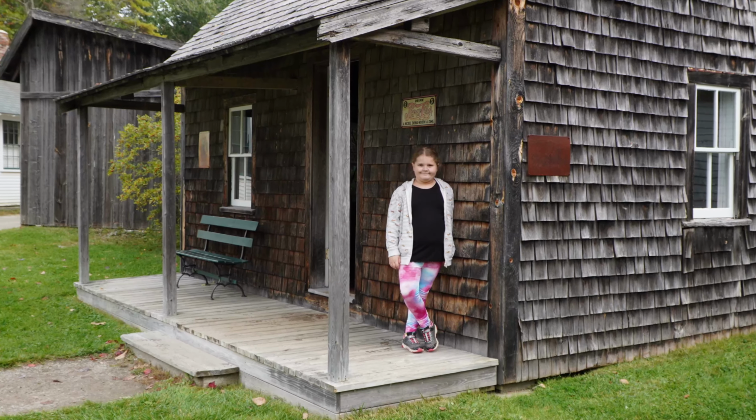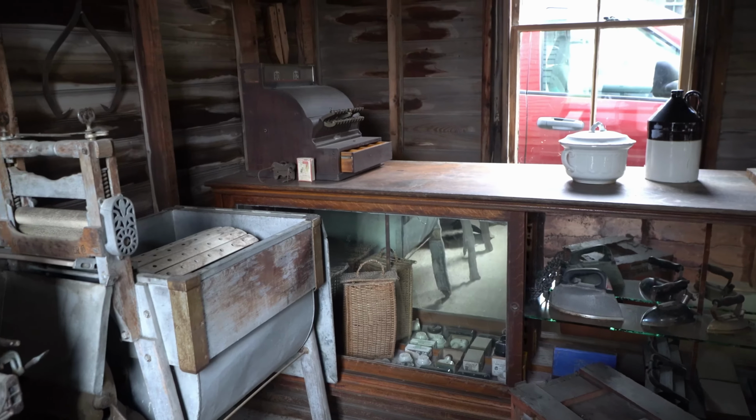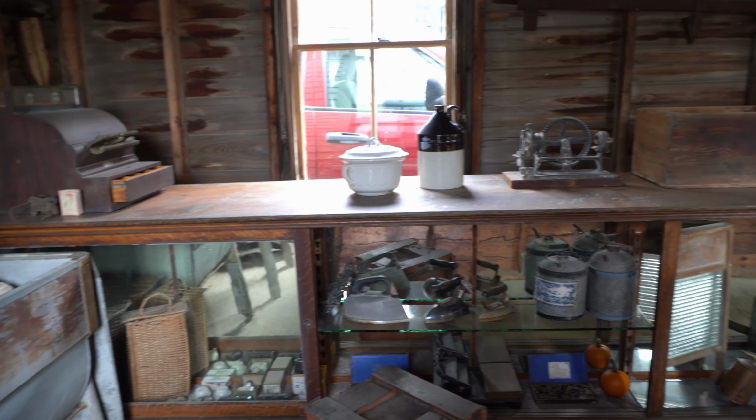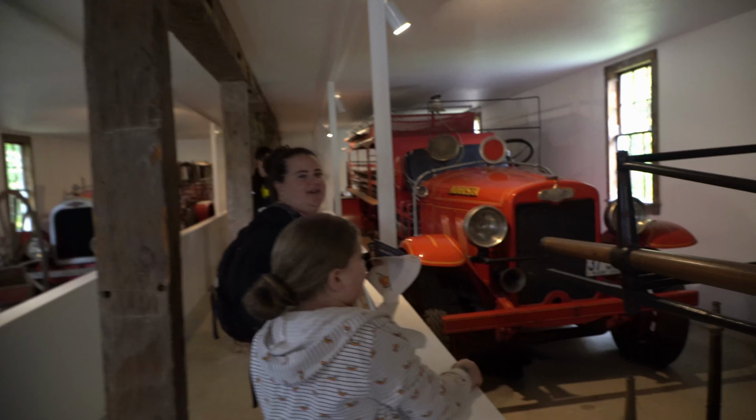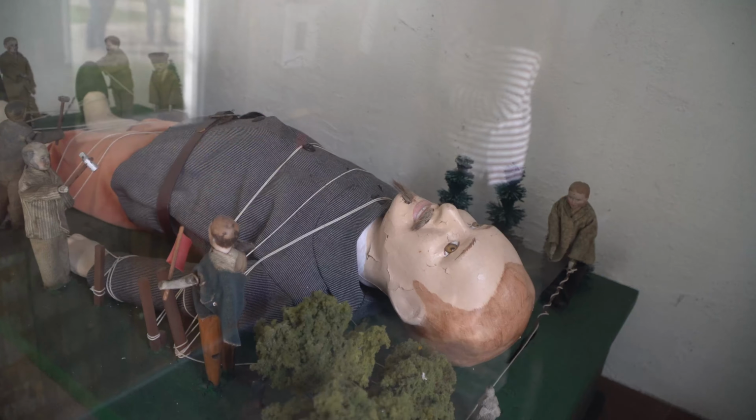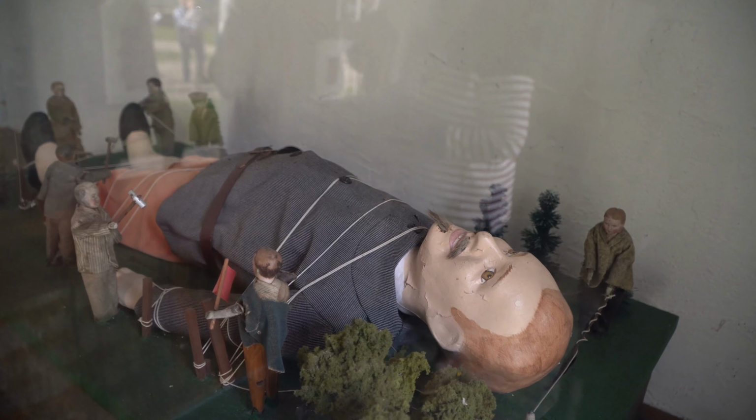You can immerse yourself in this village's charm as you step into meticulously restored historic buildings. The old schoolhouse was a family favorite. It whispers of lessons taught and learned. It was a great way to show how boring classrooms were back in the day and how they basically taught with only a chalkboard and one teacher for multiple students of multiple ages and multiple grades. It's kind of crazy to think about going to school back then.